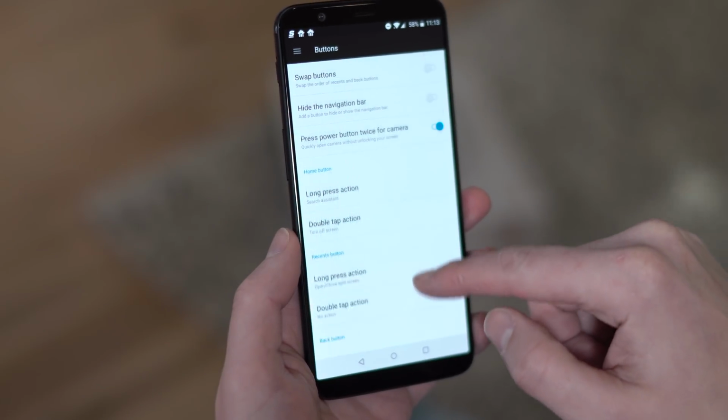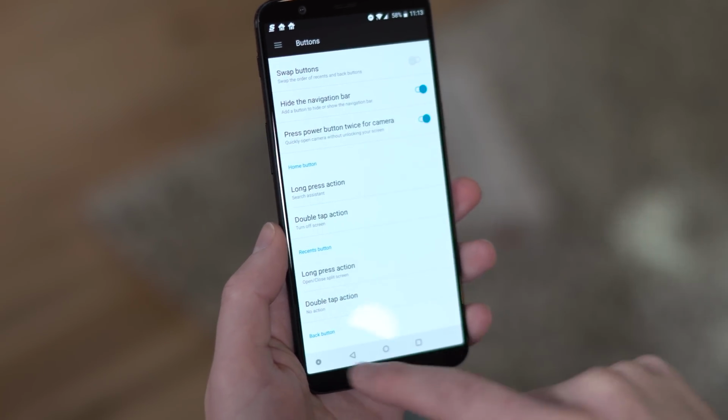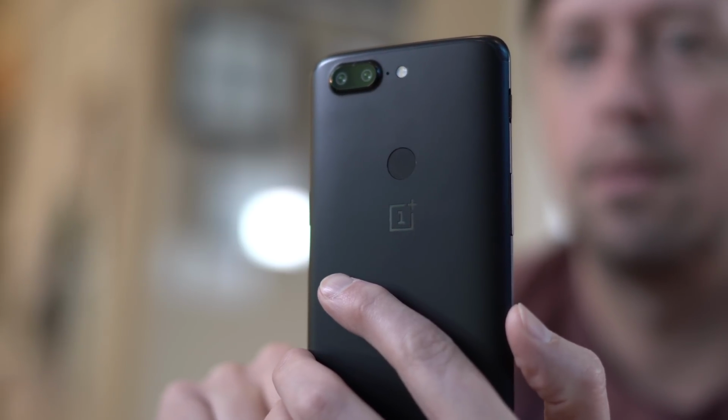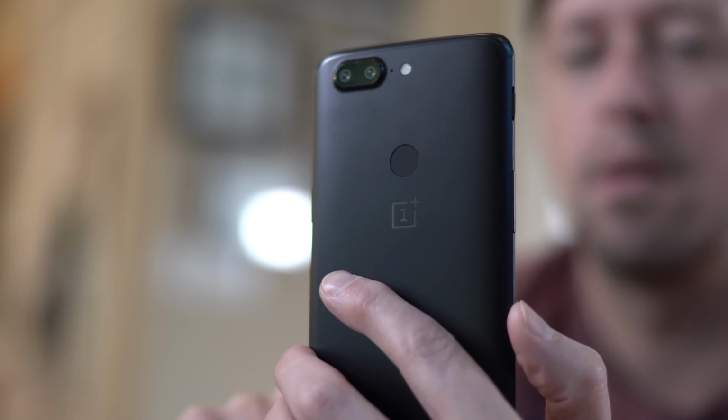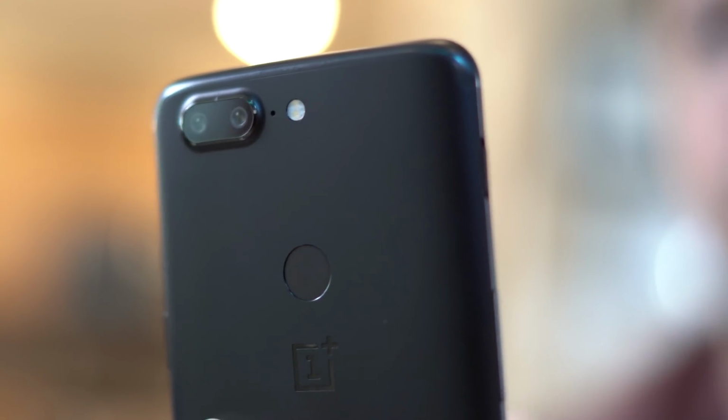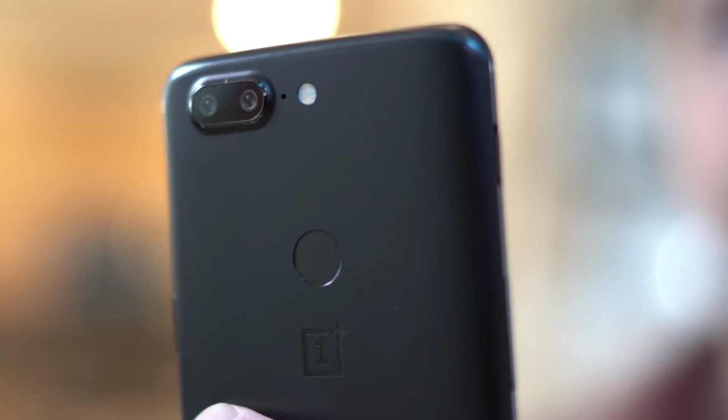OnePlus is one of those companies that seems to have really dialed in Android for their phones. For me, OnePlus has been and continues to deliver one of the best versions of Android you'll find. And look, they are even getting better at software updates. While this phone isn't running Oreo yet, I'd be shocked if it wasn't within the next month or so.